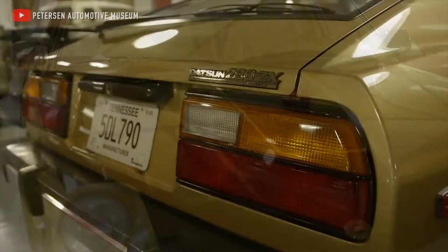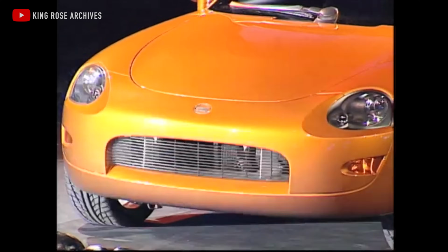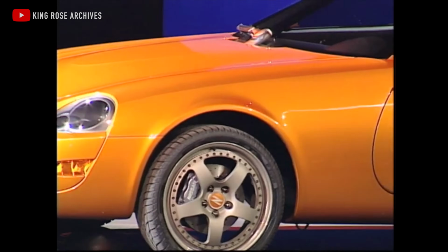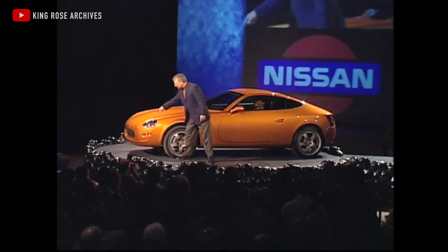It was cool for sure, but it wasn't a new Z. And then in 1999, Renault purchased a 44% share in Nissan, and Carlos Ghosn became COO. That same year, Nissan revealed a new concept called the 240Z concept. It was a bright orange two-seater that had unmistakably Z styling.